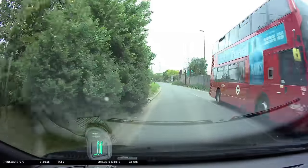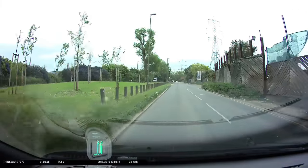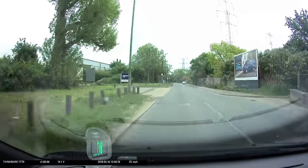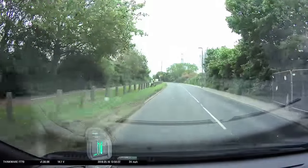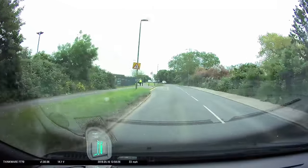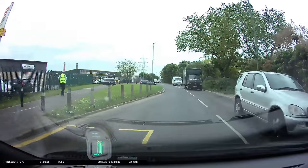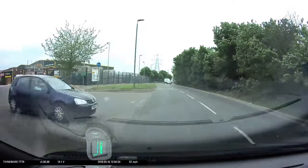So after that, obviously, we're going down Beddington Lane, decent progress, making decent speed, and there's not much else you can do. It's a straight line, so just make sure you're not straddling the lines on the right or getting too close on the left. If you see a big vehicle coming towards you, then you want to slightly slow down so you don't get too close to the vehicles.